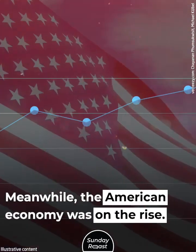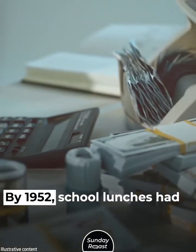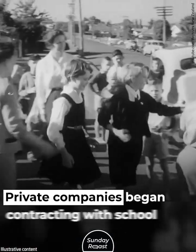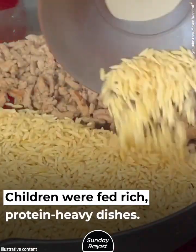Meanwhile, the American economy was on the rise. Food production expanded dramatically. By 1952, school lunches had become a $415 million business. Private companies began contracting with school districts. Children were fed rich protein-heavy dishes.